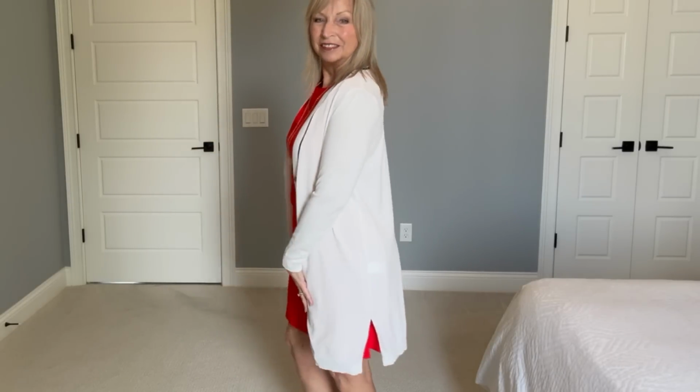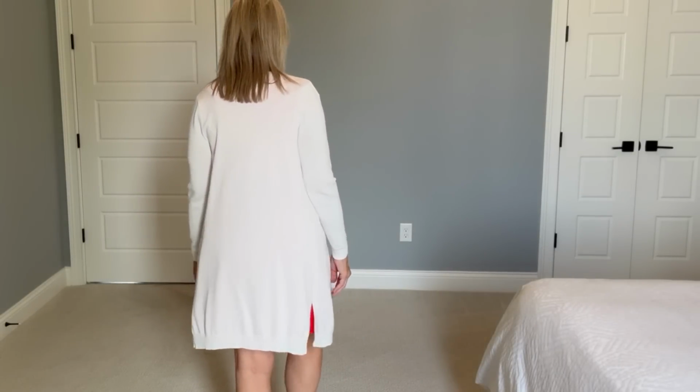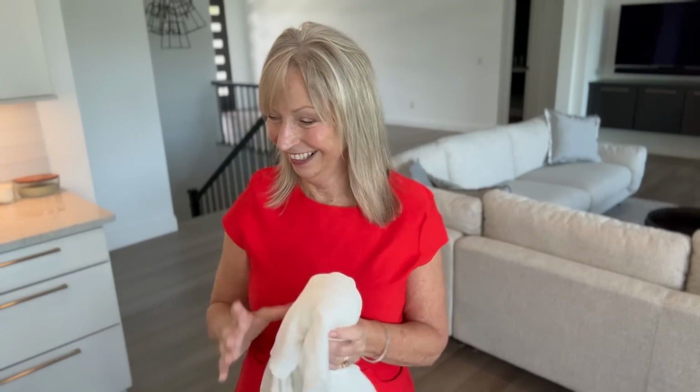So this is by 41 Hawthorne, and I am wearing it with my heels, one of my favorite pairs of heels from Ann Taylor. I'm not sure if they still offer those, but if you have bunions, it gives you a little bit more room in that area. And for me, they are comfortable. I'm a high heel girl, what can I say?